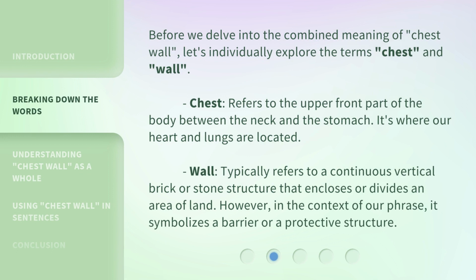Before we delve into the combined meaning of chest wall, let's individually explore the terms chest and wall. Chest refers to the upper front part of the body between the neck and the stomach. It's where our heart and lungs are located. Wall typically refers to a continuous vertical brick or stone structure that encloses or divides an area of land. However, in the context of our phrase, it symbolizes a barrier or a protective structure.